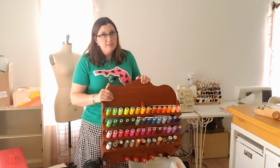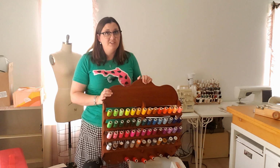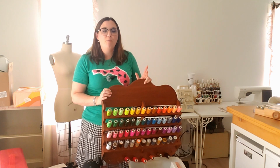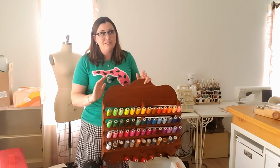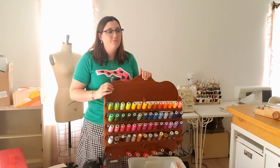So they are the best thread organization. They do get a little dusty because I'm not the most fastidious duster, but as long as you don't mind that, it's one of the best ways to organize your thread so that you can see it all and grab what you need. Sometimes the vintage thing that they used for it, even though it seems kind of old-fashioned, happens to be the most efficient, in my opinion.